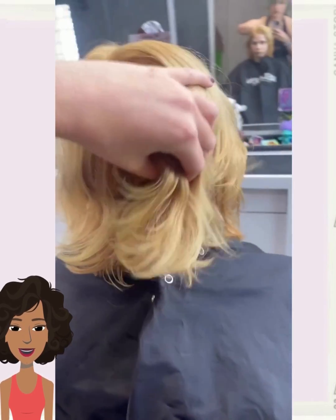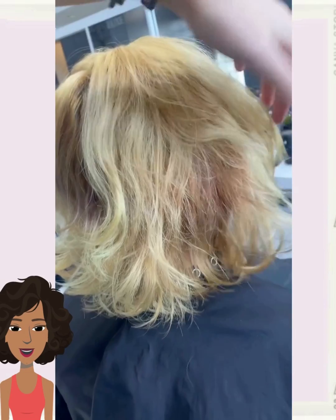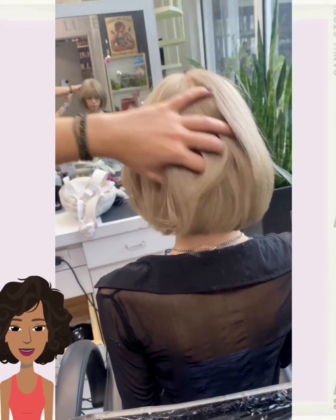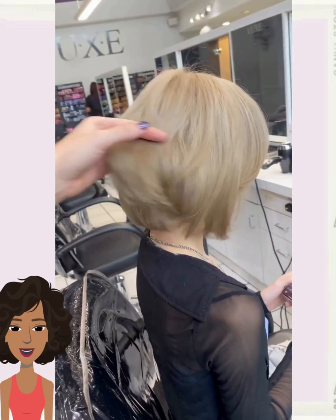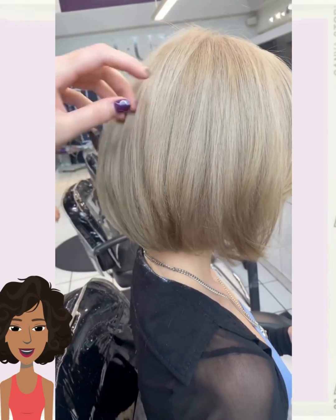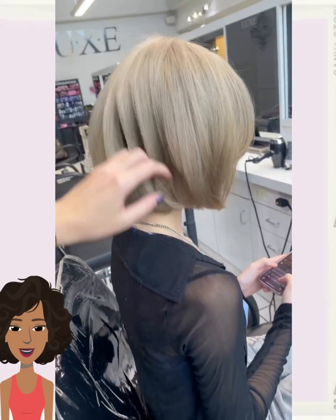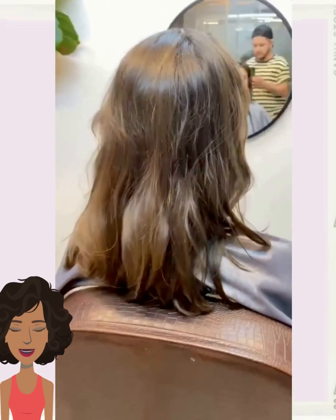Next up, we see someone with shoulder length hair. And she ends up getting a beautiful bob haircut. She does have some bangs going there in the front. Followed by someone who has hair just past their shoulders.